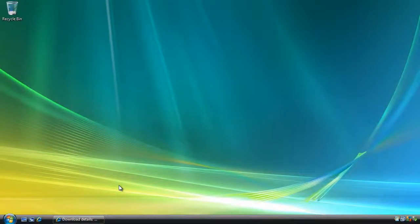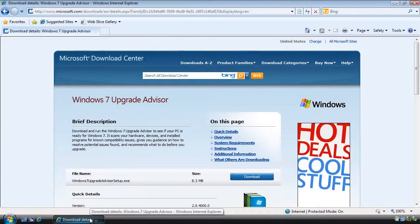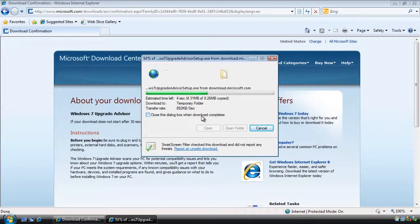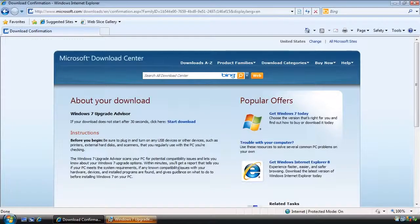Before starting the upgrade, I'm going to go to the Microsoft website and download the Windows 7 Upgrade Advisor. The advisor is simple to install and can be installed on Windows XP, Windows Vista, and Windows 7, both on the 32-bit and 64-bit versions. Simply run the setup program and accept all the prompts.